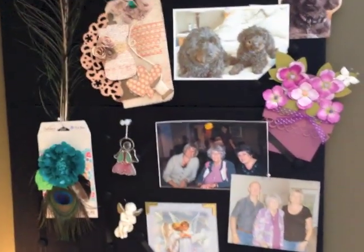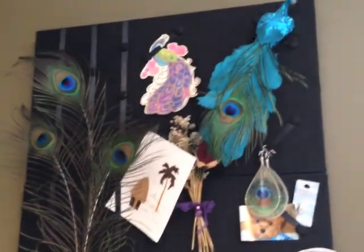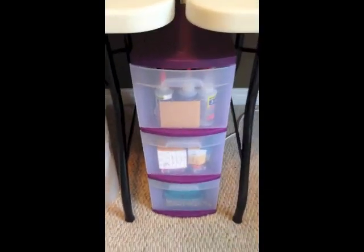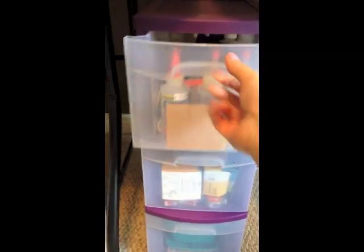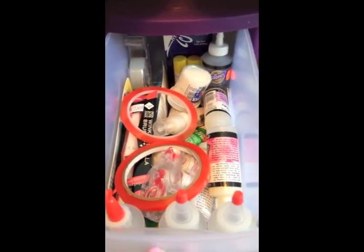And I have another couple of bulletin boards with things that are important to me. I love peacocks, so when I find something, I stick it up there. So in between my tables, this little drawer set just fit perfect, and it holds all my extra glue and tapes, glue sticks, that kind of stuff.